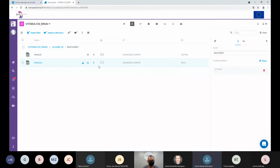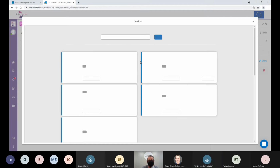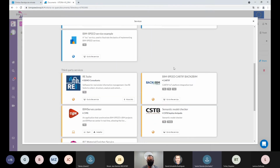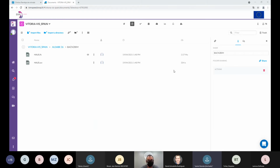And here, this is the CSV file, as you have seen in the previous slide. I'm not opening it because I would have to change the display that I'm sharing. Anyway, to execute the tool, we click on these three dots, access services, and here there are many different tools that the partners of the BIM-Speed project have developed. So our tool is the button to BIM. Clicking on go to the service, it opens a new interface.